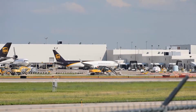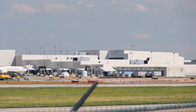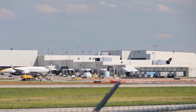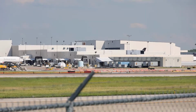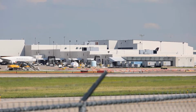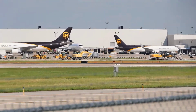How's everybody doing today? Is everyone doing well? Looks like we have a U.S. Army Black Hawk helicopter. And we have a medevac helicopter that's actually going to pass over the runway right here.